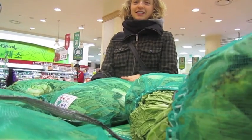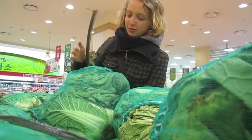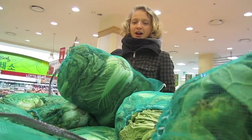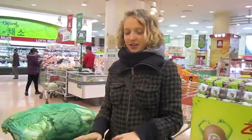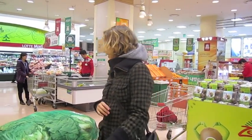Okay, so it's kimchi season in Korea, so that's what this is for. All of this cabbage people buy in bulk. And this is radish as well. And this is what people use for kimchi. And as you probably know, it's very, very popular in Korea. People have it with absolutely everything.